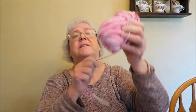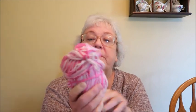So there's that. And then lastly, I bought this. It did not have a ball band on it, and I got it home, and then it dawned on me what it was. This is Lily Sugar and Cream. I should have known just from the feel of it, because when I took it out of the bag, it was like, what was I thinking? I don't need more dishcloths.